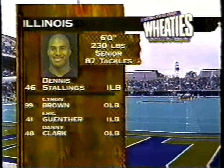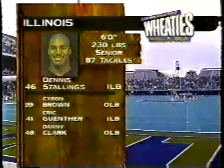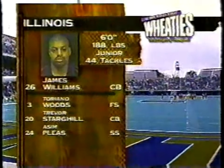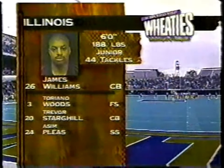Dennis Stallings, a Butkus Award candidate, as we mentioned. Eric Gunther's played very well inside. Danny Clark returns to health and to the lineup this week. And in the secondary, James Williams, a good cover corner. 1st down, Iowa. No score. Opening drive of the ball game.